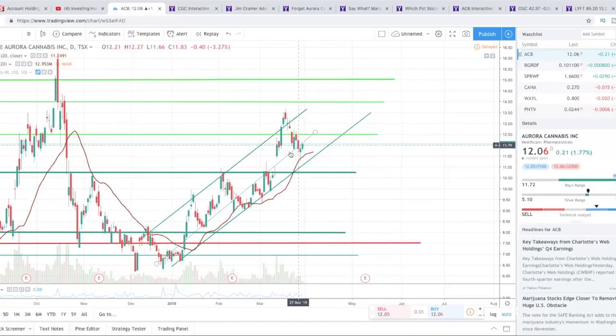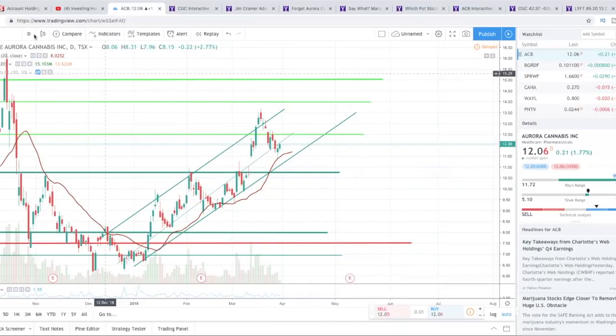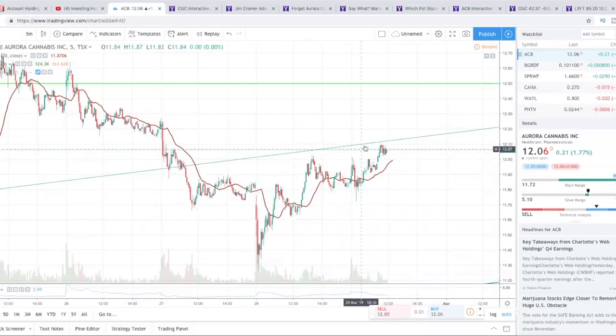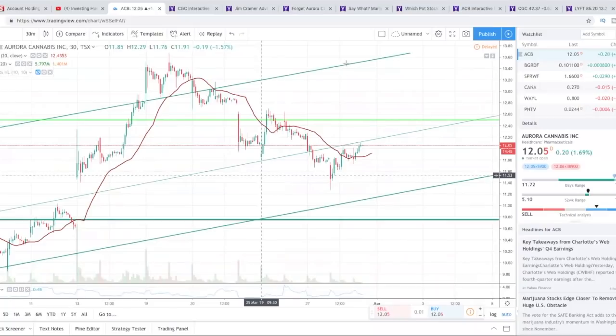My biggest concern will be if Aurora breaks below this support right here, or this support right here at around $10.80. Only then will I be concerned that Aurora might start crashing or declining too much. But until then, I still think they're uptrending. Right now, we're up 1.7%. We are currently uptrending and using this line as a resistance, and it would be nice to see them break past that and start uptrending in between this support and this resistance.